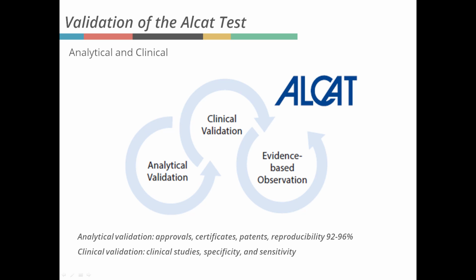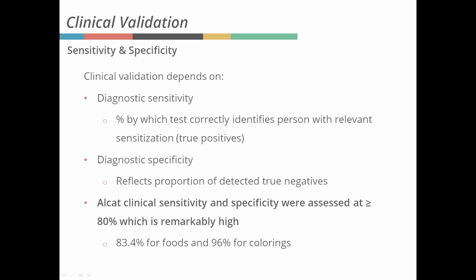Understanding sensitivity and specificity of the Alcat test will further demonstrate clinical validation, as you will see in the next slide. The clinical validation of an in vitro laboratory method is mainly characterized in two ways: A, the diagnostic sensitivity, and B, the diagnostic specificity. The diagnostic sensitivity is the percentage by which the test correctly identified those with the relevant sensitivity to the tested food or additive when compared to all individuals. In short, the people with an identified sensitivity are actually recognized as a true positive.